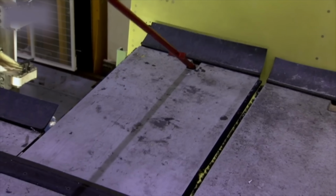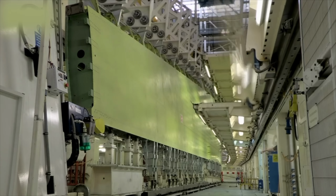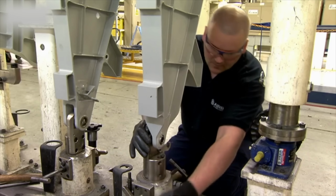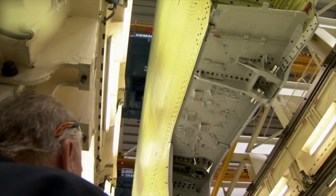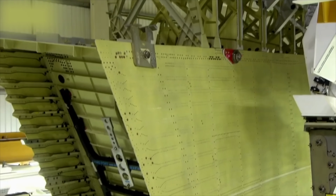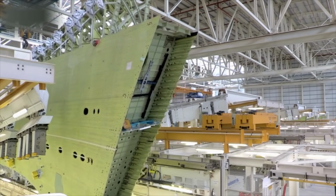Technicians remove all support brackets one by one and release the wing from its anchored state. After double-checking that all positioning pins have been removed, the crane lifts the nearly 30-ton wing. Only at this moment can one truly appreciate the enormity of the A380.